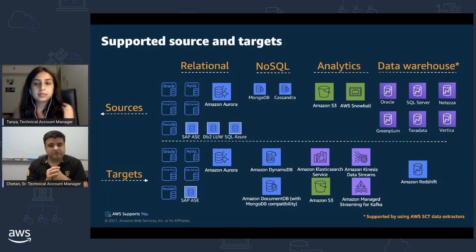The database source can be a self-managed engine running on top of an EC2 instance. It can be an on-premise database. It can be an RDS instance, or it can be data that's on top of an S3 bucket. And as with sources, for targets as well, DMS supports popular databases as targets. And the targets can be, again, Amazon EC2 instances or RDS or your on-premise setups. And we are constantly adding new database engines to the support as well.